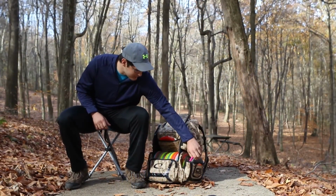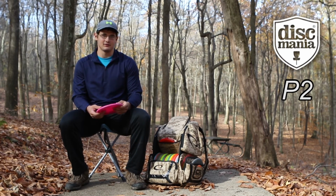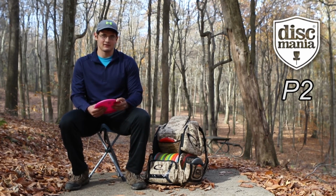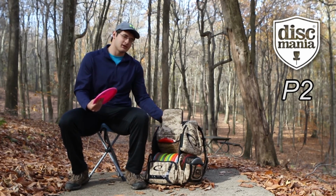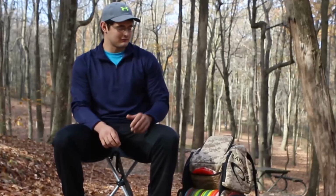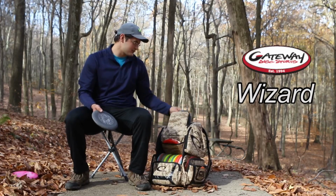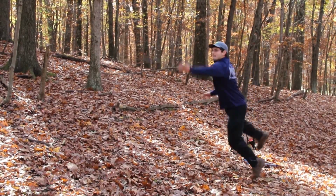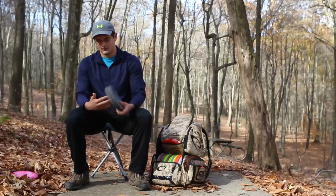Start off with the putters. For everything inside the circle, I use a Discmania P2 P-line plastic. I like the feel of it. It's pretty deep. This is the main one I use, and then I have a backup in case I lose the other one. And then for everything outside the circle, I use Gateway Wizards in special blend plastic. Jump putts, spin putts, or if I want to turn over a short putt, these are great.